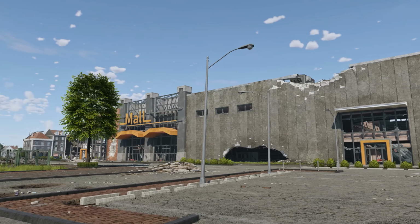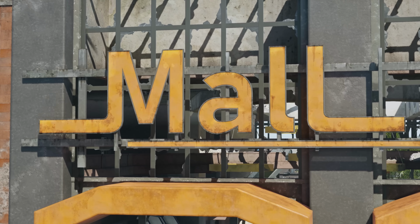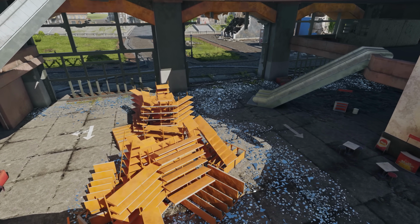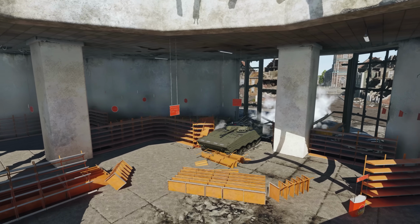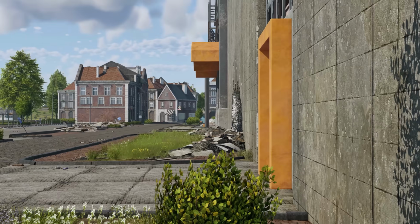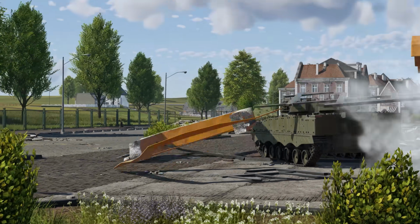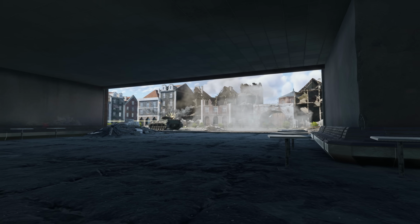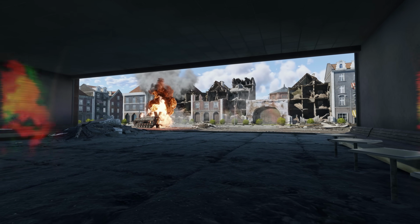Moving on towards the center, we see one of the main urban features of this location, a large shopping mall hiding the first strategic area within itself. Watch out before you drive inside. Many of the walls are damaged and weakened, so heavy vehicles can knock them down and start a close quarters combat to your complete surprise. Or to their own surprise. It depends.